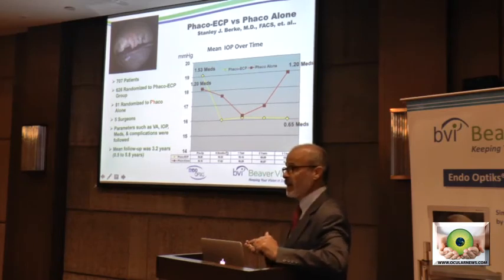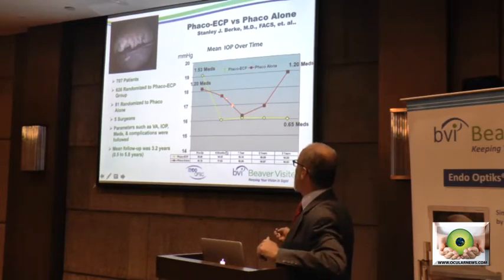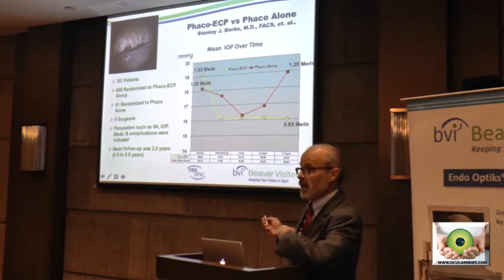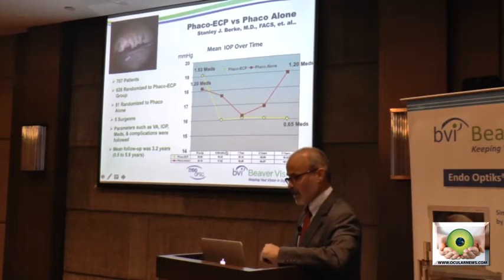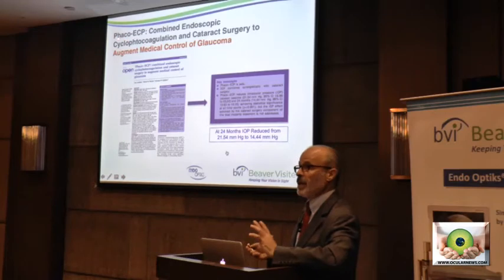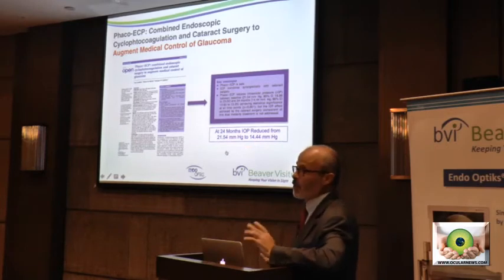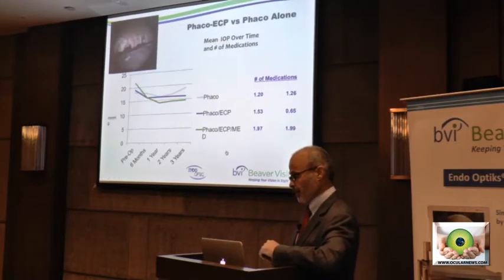This study has been replicated now at King Khalid Medical Center, at Moorfields Eye Hospital, and in every case, they showed after about 15 months, the IOP in the phaco alone group began to increase again, and by the end of the 3-year study period, they were back at preoperative levels, both with meds and IOP. And this was a study done in the UK where they kept the meds the same. They wanted to augment medical control of glaucoma with ECP to see what the pressure lowering of ECP alone was. And you can see pretty profound here from 21.5 to about 14.5. So about a 35% pressure drop without any change in medications.